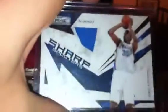He also threw in this very sweet Kevin Durant Sharpshooters jersey card. Pretty nice swatch there. It's not numbered, but it's from 09-10 Rookies and Stars. No number, but still Kevin Durant, so I guess I'll hold on to that one.